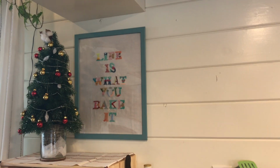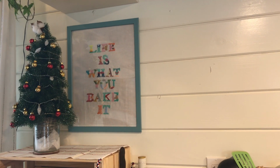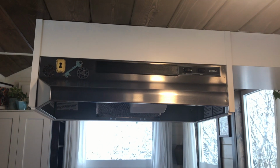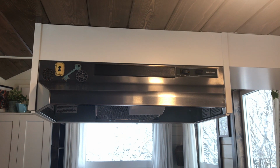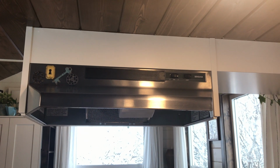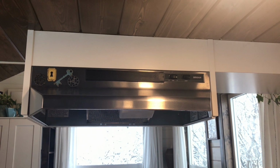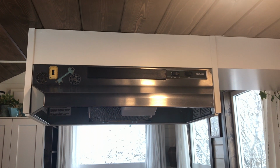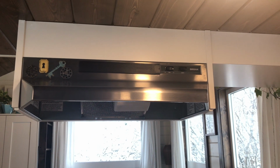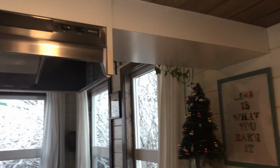Anyways, so let's go over what's on top of the cabinets. First of all, I just wanted to point out that I do have a hood fan. I think that's really important in a small space, because when you're cooking, it releases a lot of moisture. So you want to make sure that you have good ventilation. That was a non-negotiable, and it's awesome. It really takes care of that. I never have any moisture on my windows or anything like that.